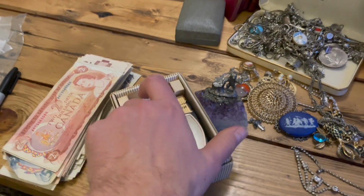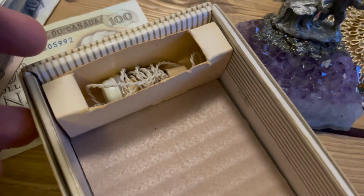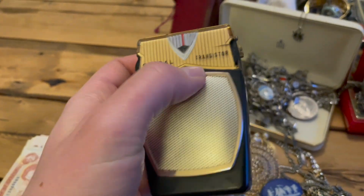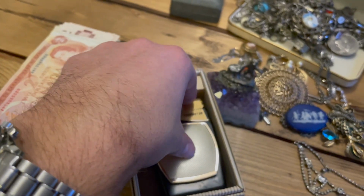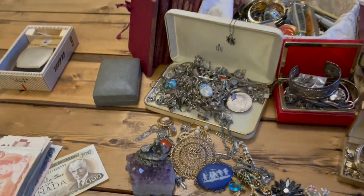Really cool looking thing. Nice, it even has the original headphones in there, all wrapped up. So this would be considered probably like new old stock or maybe unused. It's got a little bit of a crack in the plastic there, but I don't think that saw a whole lot of use in its day. If it did, it was very well kept. So we're gonna set that aside over there.